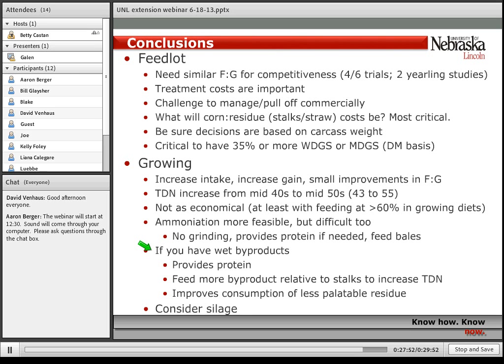If you have access to wet byproducts, which I understand not everybody does, but if you do, the wet byproducts provide the protein that the cattle would need anyway, and you might just be able to feed a little bit more byproduct relative to stalks if you want to increase gain. And clearly, mixing fairly unpalatable residue with wet distillers grains or modified distillers grains or even other wet byproducts dramatically improves palatability and consumption alone. But treating will also improve consumption as we've observed. And then lastly, and we're exploring this more right now, and we'll have some future talks on this, you might consider silage, because that might be one of the cheapest sources of TDN for growing cattle.